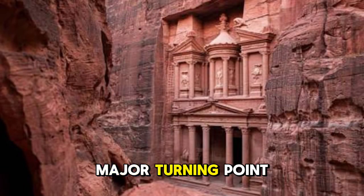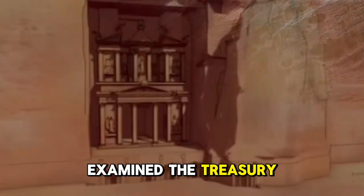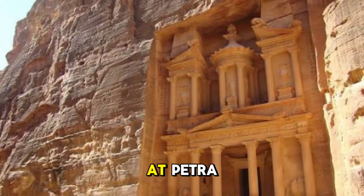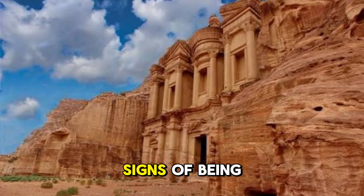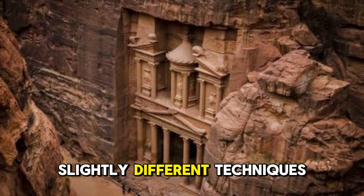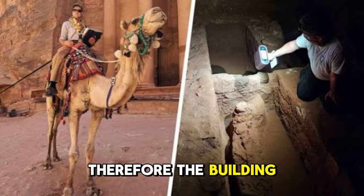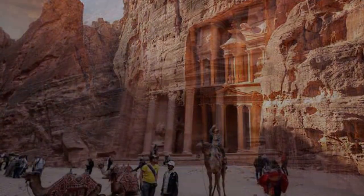Then came a major turning point. A specialist in Nabatean architecture examined the treasury again. She studied the carving techniques. She looked at tool marks. She compared them to other buildings at Petra. Her conclusion shocked everyone. The treasury showed signs of being built in stages. The lower portions used slightly different techniques than the upper portions. The stone had different weathering patterns. Therefore, the building wasn't carved all at once. It was added to over time.